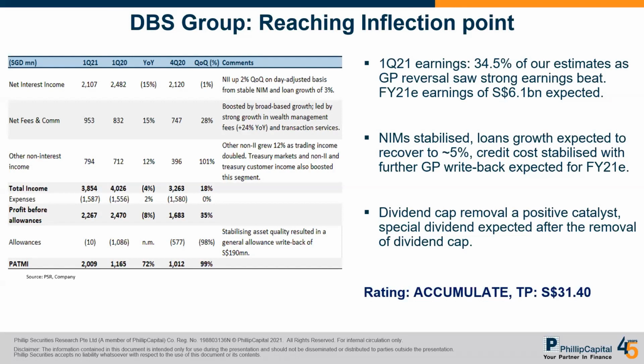So for the full year 2021 earnings, we expect earnings of $6.1 billion, and we expect the second quarter upcoming earnings and the second half 2021 earnings to actually see further GP reversal that they made, especially because they made significant provisions in FY 2020. In terms of outlook, we continue to see NIM stabilizing. The loans growth we also expect to recover to about 5% for the full year of 2021.